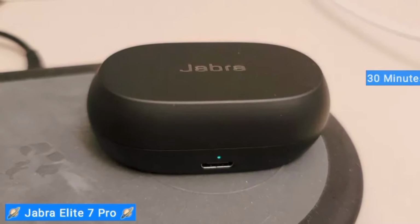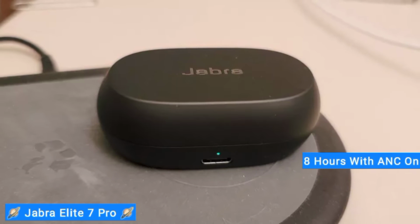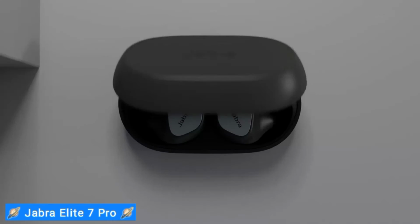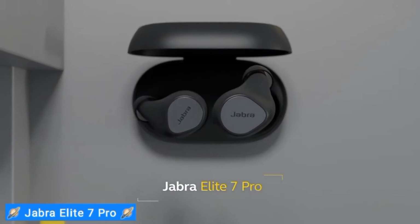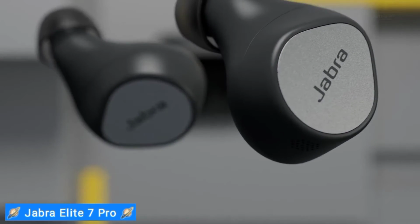Battery-wise, the Elite 7 Pro will last for 8 hours with ANC on, and a quick charge of 5 minutes will net you an hour of listening. All in, with the power provided by the charging case, the Jabra Elite 7 Pros boast 30 hours of total playtime, and even more with ANC turned off.